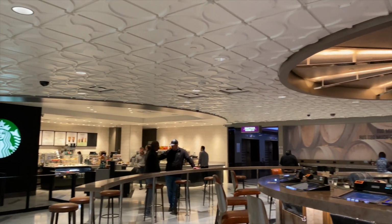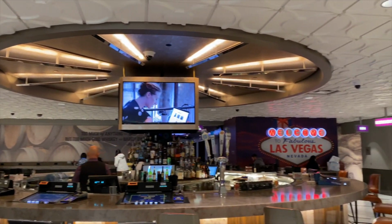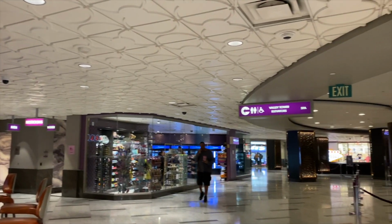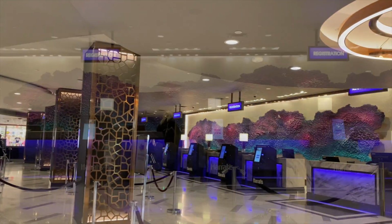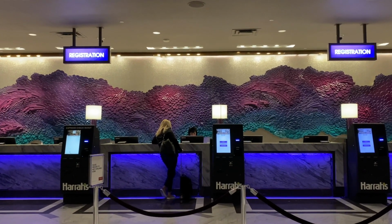Harrah's lobby is our favorite of all of these. Huge, bright, and we just love the artwork. The hotel has 2,542 rooms in 3 buildings, beautifully renovated. And your Sunday night overnight stay can be had for just $65.